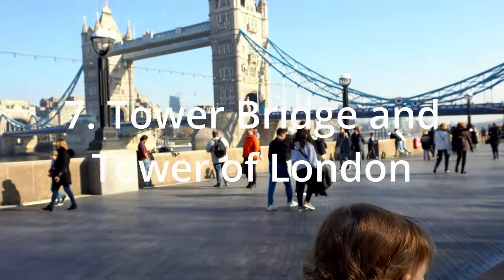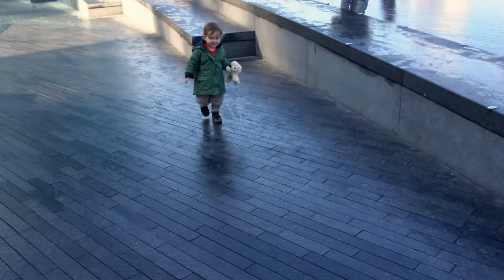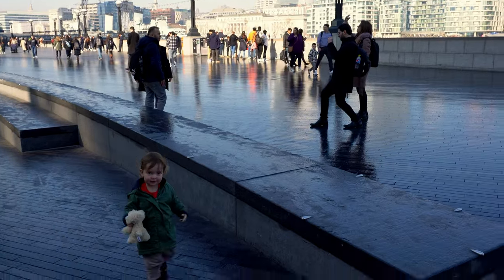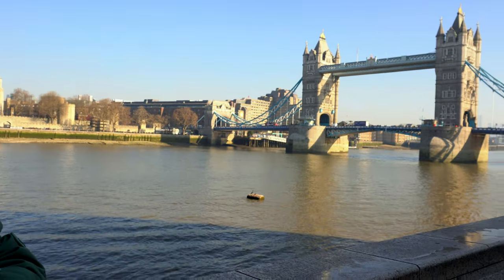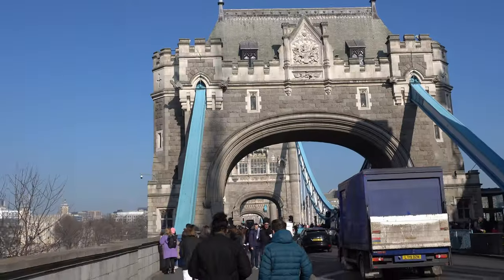Number 7 is the Tower Bridge and Tower of London. Start off by walking along the south bank of the Thames, approaching the Tower of London from the Tower Bridge. Many people confuse this bridge with London Bridge, which is further west, but this bridge gives you one of the best vantage points of the entire city, and it's so much fun to walk across, especially on a nice day, as we had.